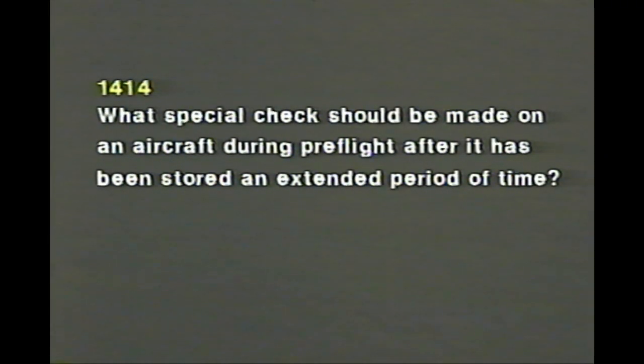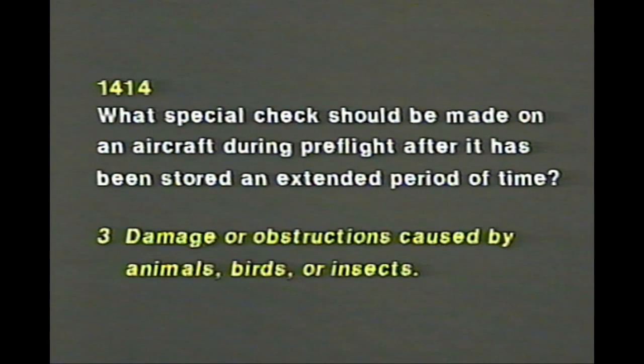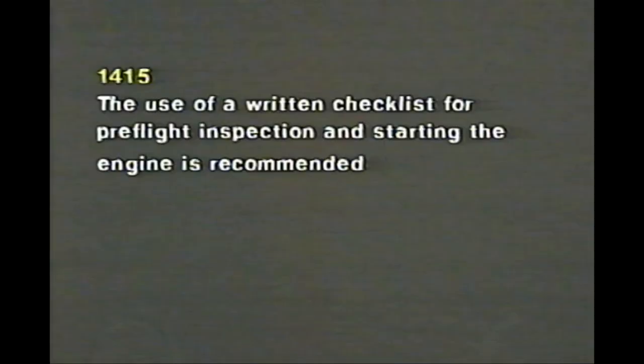What special check should be made on an aircraft during pre-flight after it has been stored an extended period of time? Well, number 3, you want to check for damage or obstruction caused by animals, birds, or insects. And often birds or little animals can make a nest somewhere in the engine in the cowling where it isn't as noticeable as you might think, which could then restrict some of the cooling to that part of a cylinder and cause engine damage. Question 415.